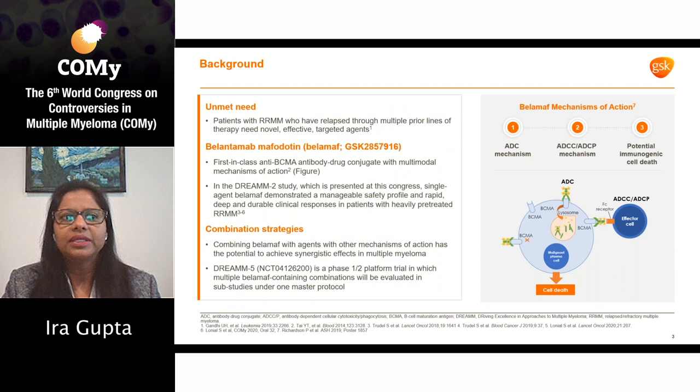A key unmet medical need is for effective treatments for patients with relapsed or refractory multiple myeloma who have received multiple lines of therapy. Belantamab mafodotin, which I will call belamaf during this presentation, is a first-in-class antibody-drug conjugate targeting the BCMA receptor. The figure on the right side illustrates the multimodal mechanism of action of belamaf through which it binds to BCMA and eliminates myeloma cells.